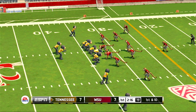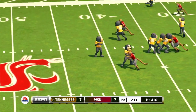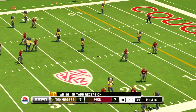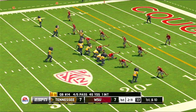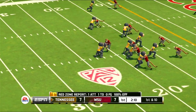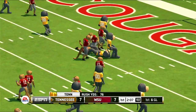First and 10. Ball on the 33-yard line. And he's hit immediately. This guy has that innate ability to get just enough distance from a defender to make a completion possible. You don't see it from every receiver, but this guy's got it. He's on the run. He makes his way out to about the 6.